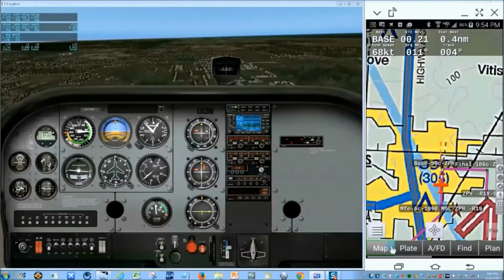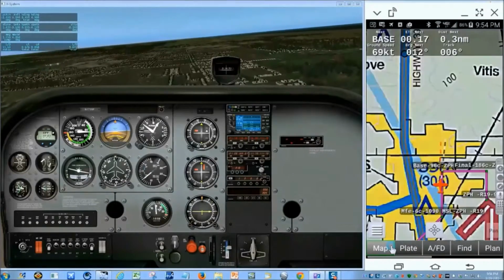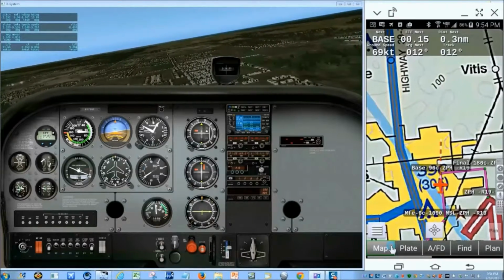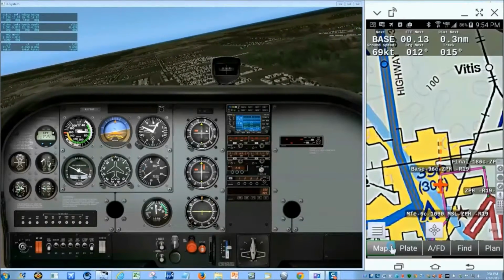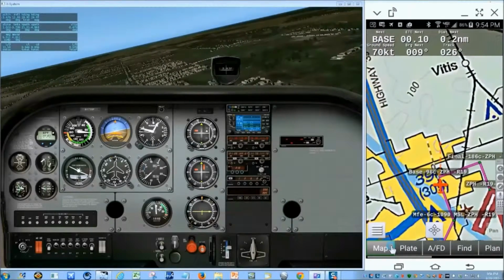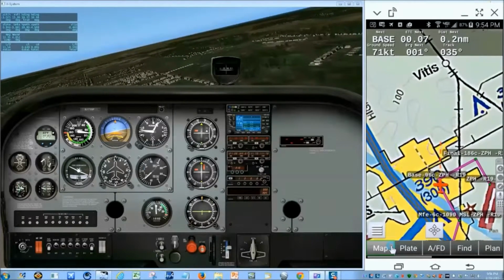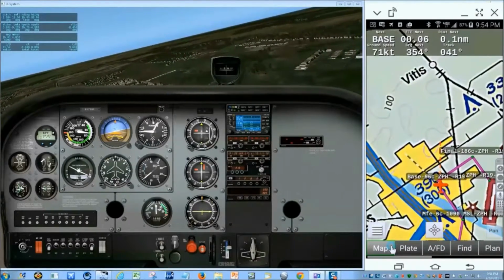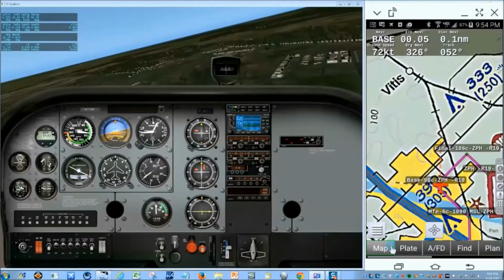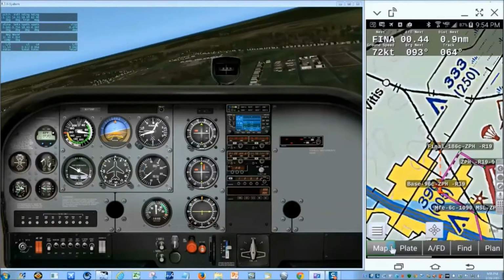As soon as we get the flash, we announce our turn to base and start a full standard rate turn rolling out on 096. And make our wind correction using the GPS for situational awareness. We monitor our altitude and airspeed. Remember, eyes outside, see and avoid, and wait for the next time to turn flash.